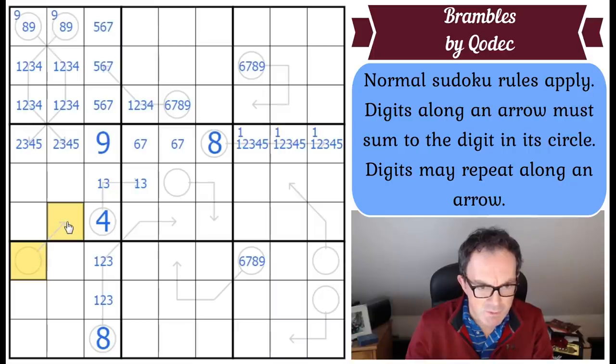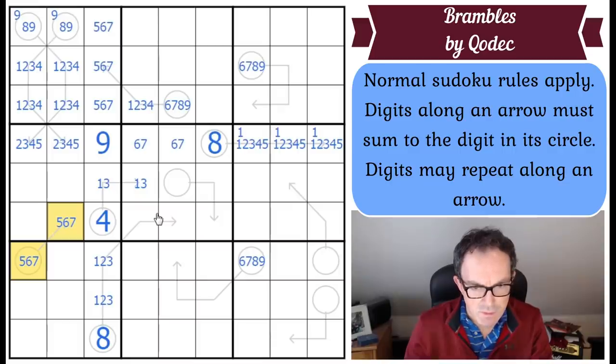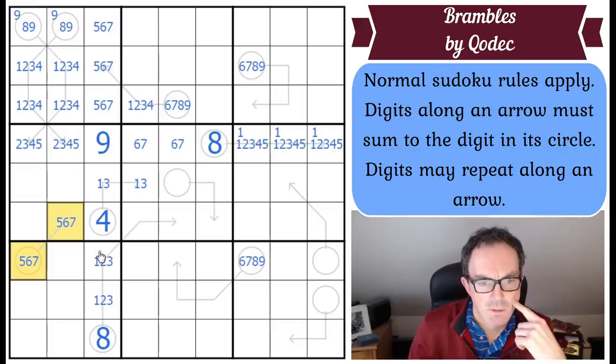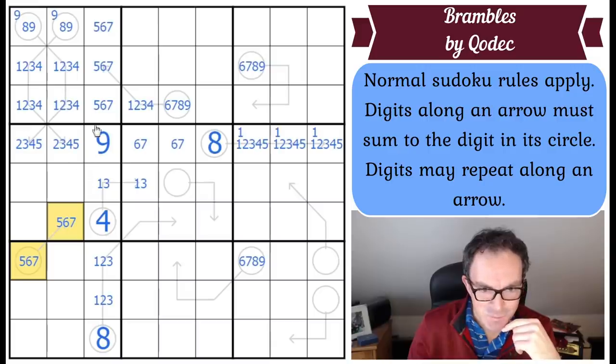Five, six, and seven look like the possibilities, don't they? It can't then be 8, and it can't be 9. So I think these have to be 5, 6, or 7. Which, not sure what that means. Golly, this is complicated. Is there more we can do? Which arrow? I don't even know which arrow I'm meant to look at here, I have to be honest.